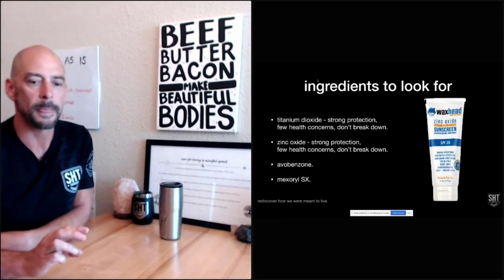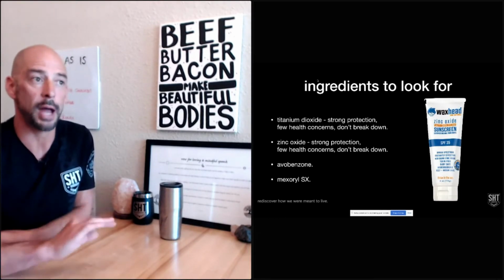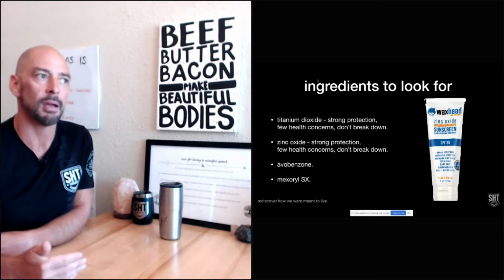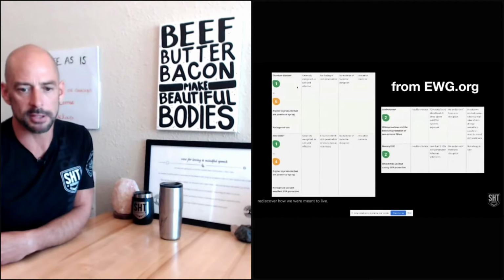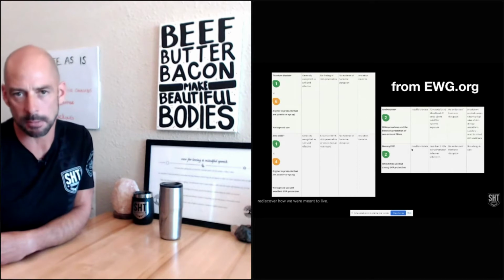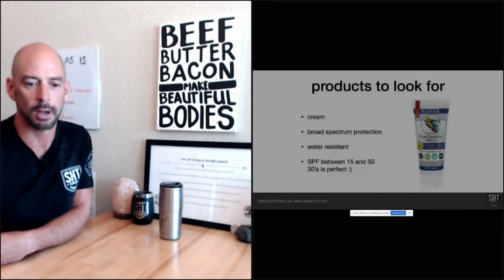Okay, so when you look at the EPA's information on this stuff, well, first of all, the mineral ones do not break down. Remember, one of the goals that we have with sunscreens is that it doesn't degrade. The mineral-based ones do not break down, and they have minimal concerns, if any, from a toxicity standpoint. This is pulled up from the EWG.org. You'll see titanium dioxide and zinc oxide have a really good rating unless they're sprays. And then these other two, a secondary rating, but still really good. But if you've got access to some mineral stuff, then why not use it?